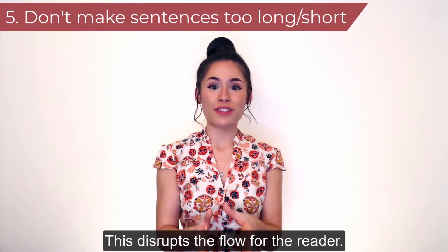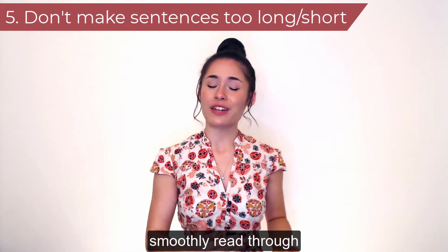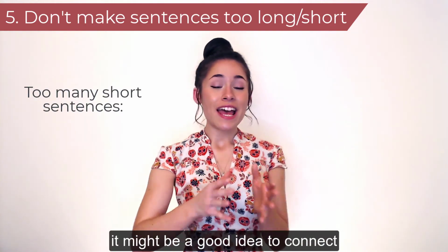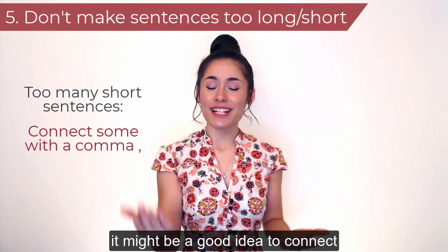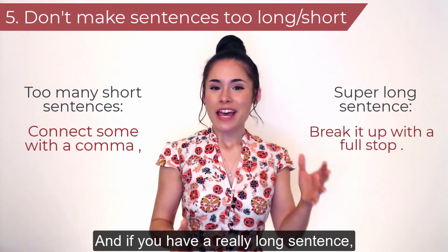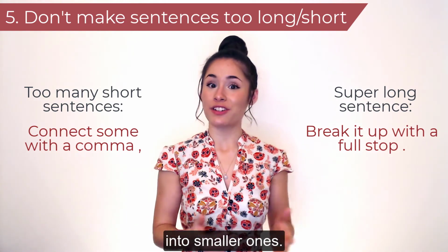This disrupts the flow for the reader. It stops them from being able to smoothly read through your piece of writing. If you have lots of short sentences, it might be a good idea to connect some of them with a comma. And if you have a really long sentence, it might be a good idea to put a full stop in there and break it up into smaller ones.